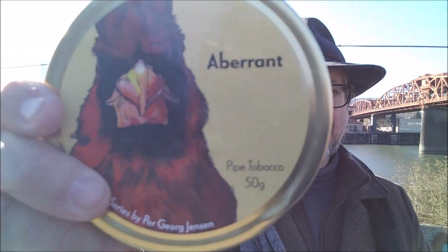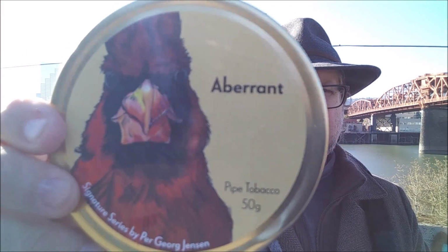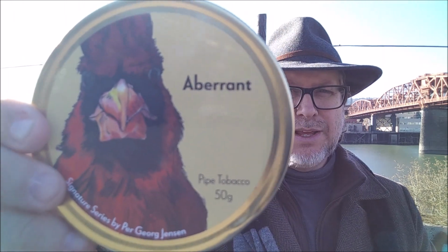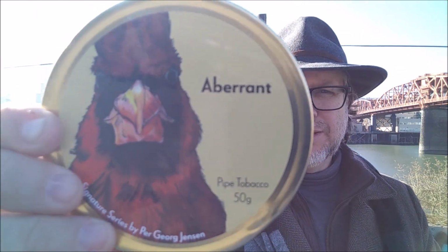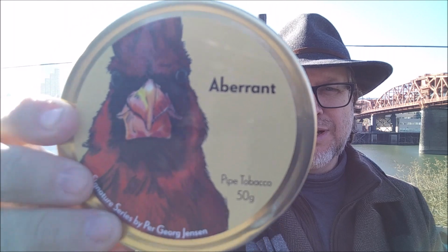So let me show you this one. It's called Aberrant. Interesting names. I don't know where they get the names. I don't know what the story is behind the names of these tobaccos. But it's a cardinal in the front, looking pretty upset. Don't know if you can see that very well, but the tin art's pretty nice. I like the tin art on these new tobaccos.